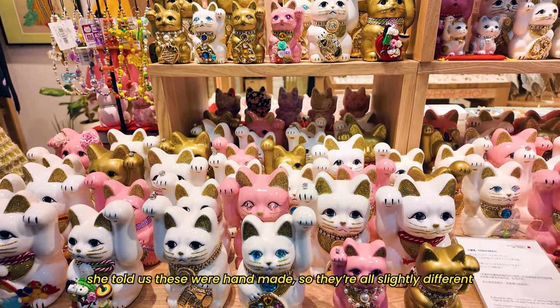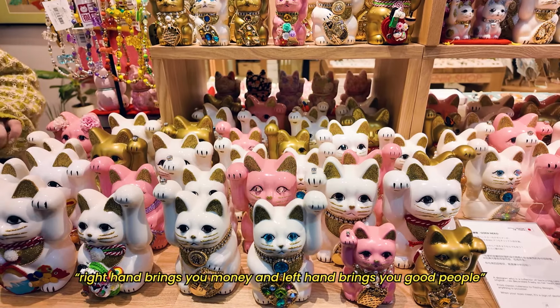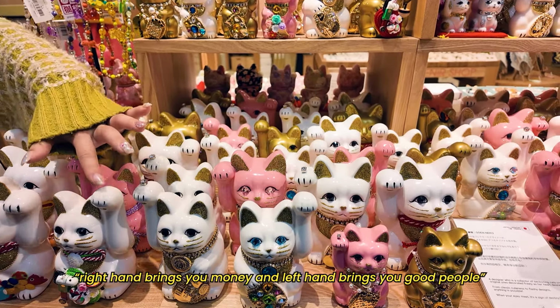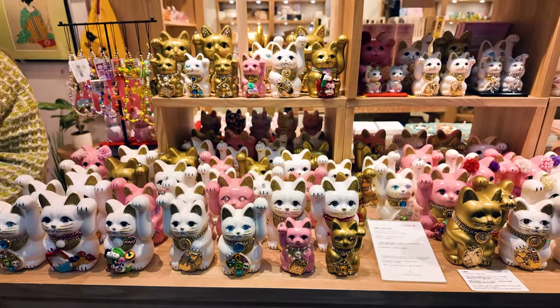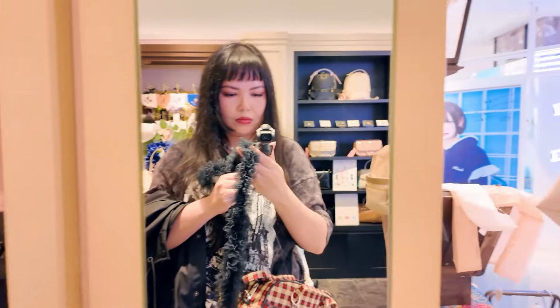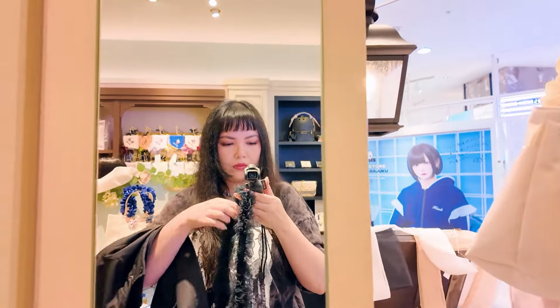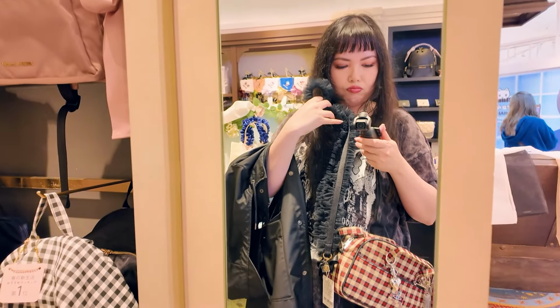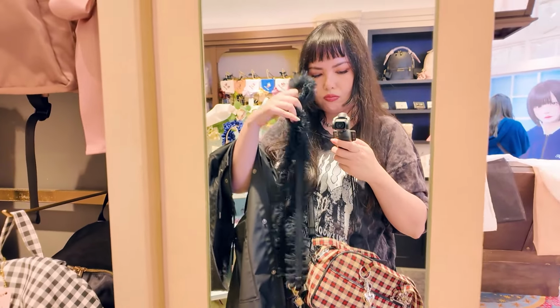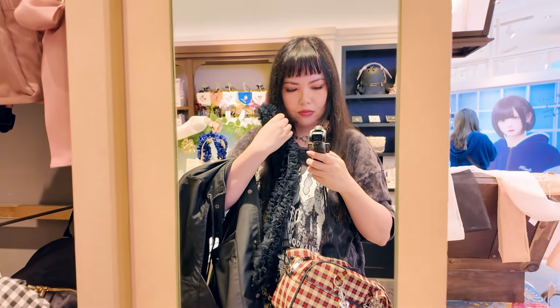Oh wow. And right hand brings you money and left hand brings you good people. Oh, wait, that's your money. Right. I had debated on buying this strap to replace my current strap on this purse. I loved the little ruffles, but I ended up not getting it in the end.